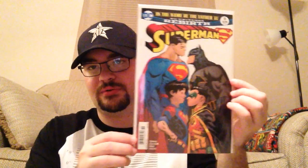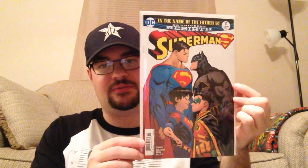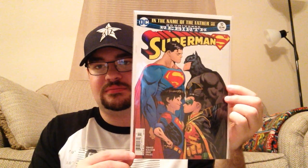Modern book I really liked. This is the $3.99 priced one. Really like this book. Really like this cover, and it's the first meeting of the Super Sons, maybe. It's Superman issue number 10, Rebirth. I always really liked that cover too. Didn't think I was going to be able to get a copy of it, but I ran by a Books A Million in Knoxville, Tennessee, and they had some for earlier in the year, so got that one.